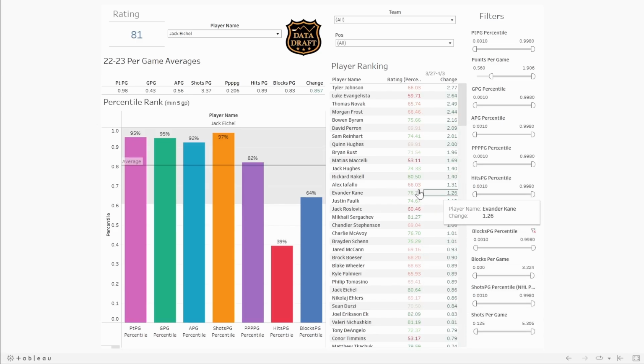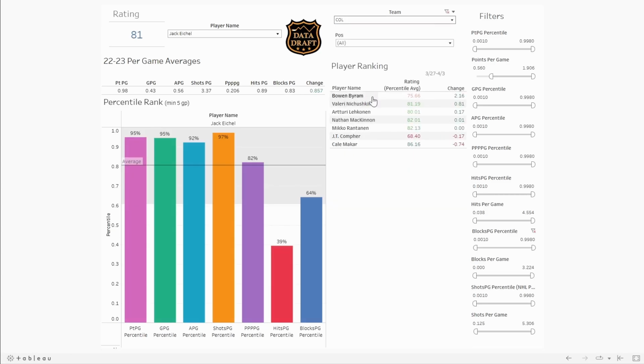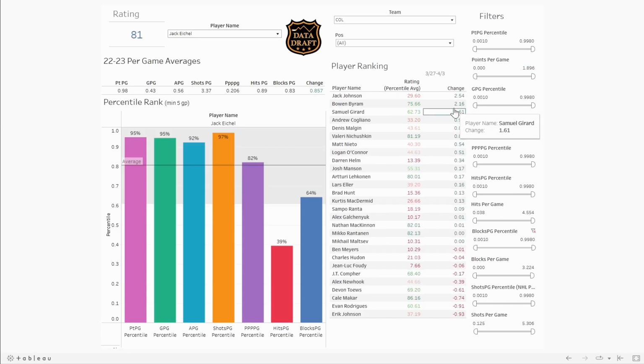But there's a couple of teams that you want to focus on for this upcoming week because they have really good schedules. And we'll just look at each of those teams really quickly as we filter from top to bottom. Let's start with one of the teams that has 7 games this week, and that is Colorado. We're going to take out this filter for points per game. Some of these guys, Sam Girard is still fantasy relevant. Obviously not getting as much power play time lately, but all that takes is for Makar to go down or get rested for a little bit, and that bumps his value up a little bit.